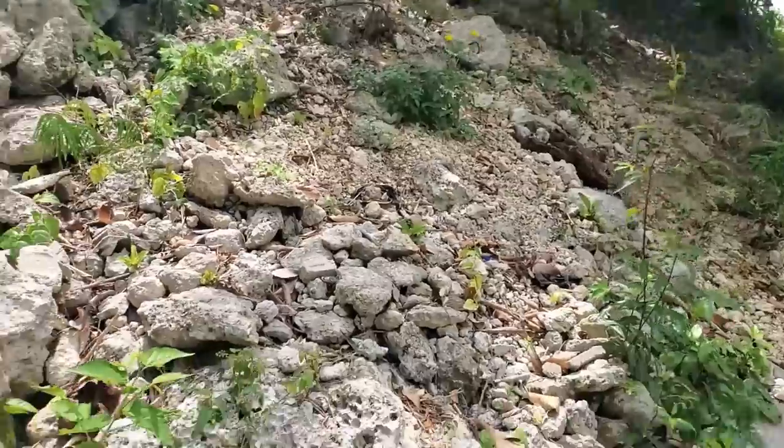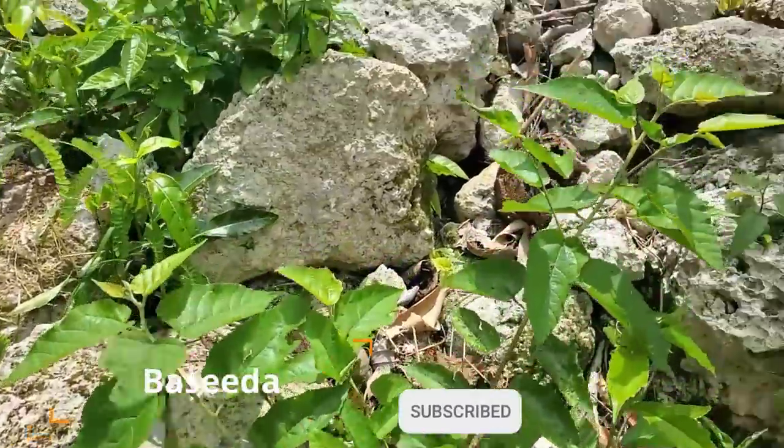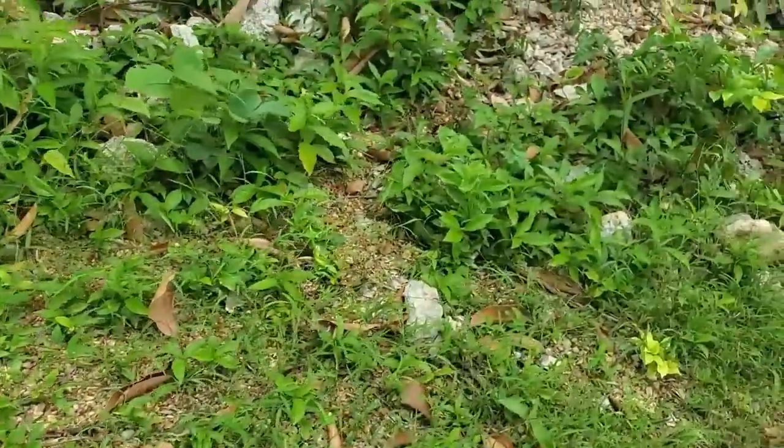Let me go along. This is Basida. It also has some medicinal value as well, but so it's all here. Yes, all Basida here. More guinea hen, guys, more guinea hen. Yeah, man. Loads of abundance here.